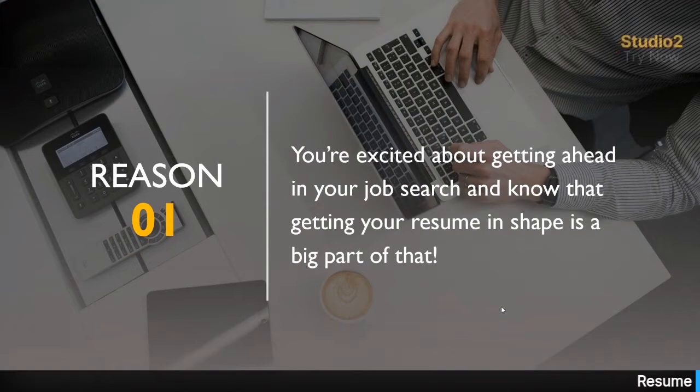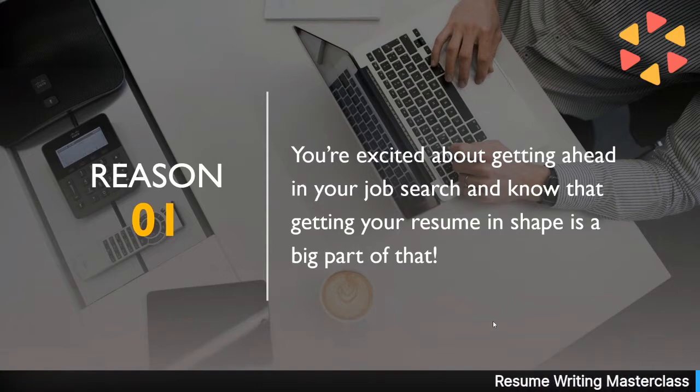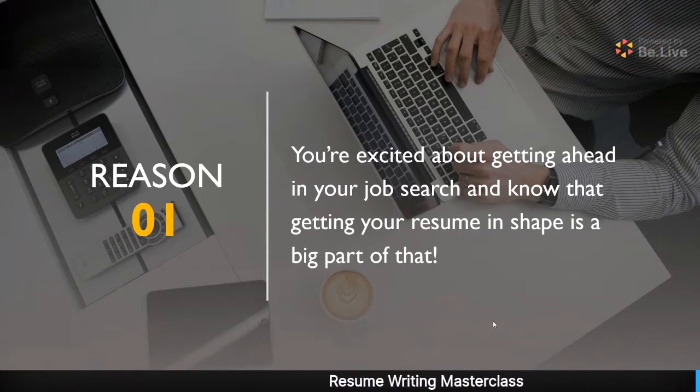My first reason that I think you might be here is that you're really excited about getting ahead in your job search, and you know that your resume is a huge part of getting there. You know that it's critical. You can't really advance unless your resume is in the right place and tailored correctly.